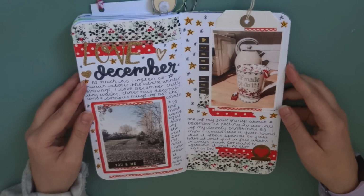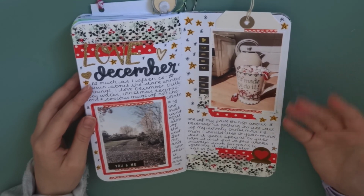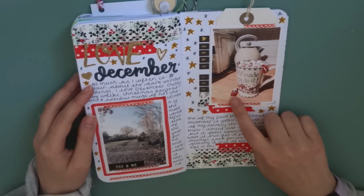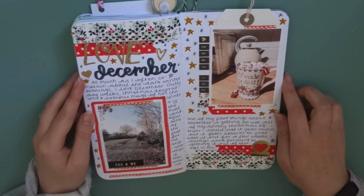Then we have a page about December. These were just some random photos from December that I either had extras of or that didn't make it into my Project Life. I think this one didn't go into my Project Life because I had a photo that was almost exactly the same from maybe a year or two before. So I decided to pop them in here instead.